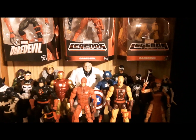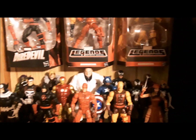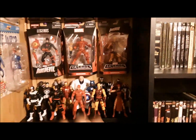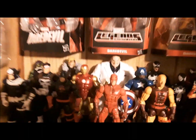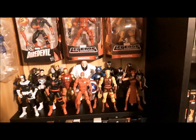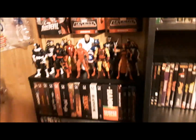Daredevil and Spider-Man are two of my favorite things, so they take up a lot of the room here. But that is the Marvel Legends collection there, and I'm always adding and switching figures out. Like this Iron Man figure right there is brand new. I swapped him out for an older Iron Man figure, so anytime I get a new figure, I'll swap it out here. So cool stuff there.